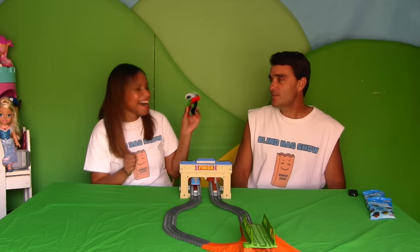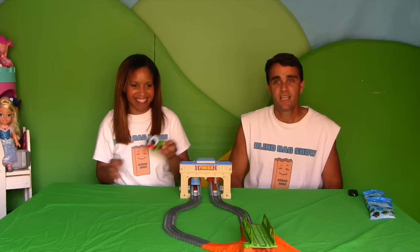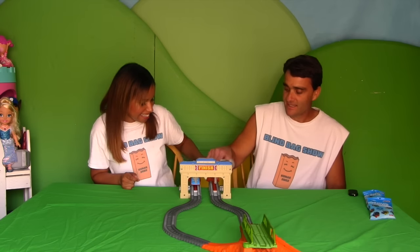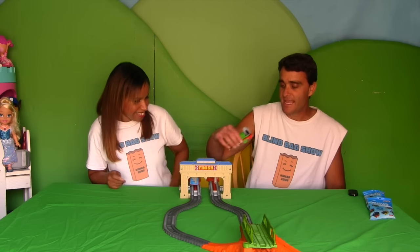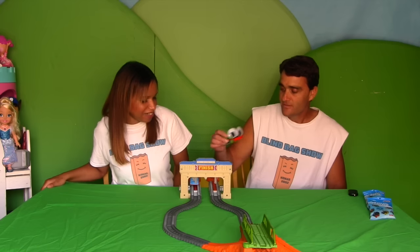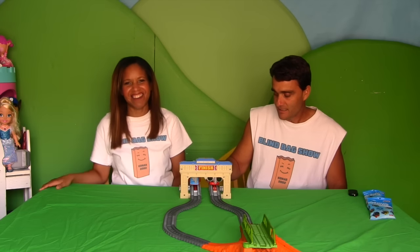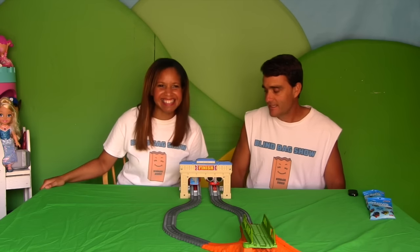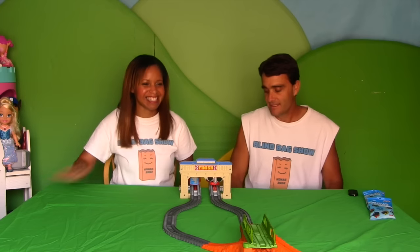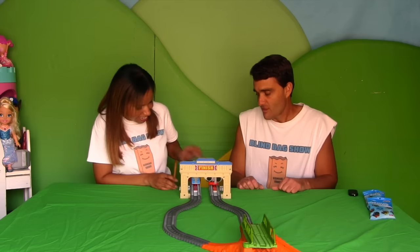Chugga-chugga. Okay, I got it. What did you do to Percy? I put some googly eyes on it so maybe he could see better. Because he can't see. He's not blind. How's he supposed to race with all of these extra eyes on him? Well, maybe he'll win because he can. You ruined Percy. Maybe he can't see. Maybe he needs bigger eyes to be able to see. I think that's the problem. I don't know. We'll see.